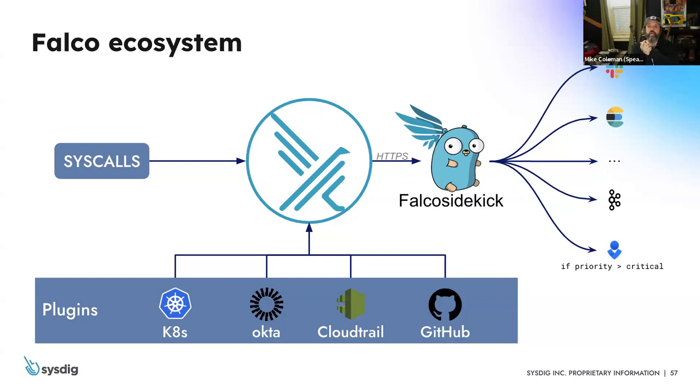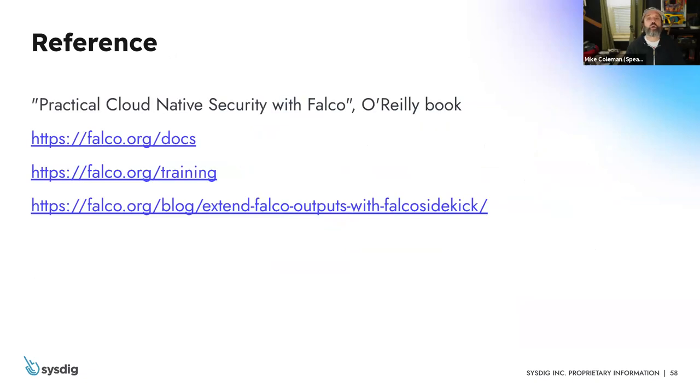And then with Sidekick, you can write that information out. Sidekick was actually written by my colleague Thomas, the person I was just mentioning. So that's the ecosystem. There's a great book, Practical Cloud Native Security with Falco from O'Reilly. It's awesome. Up on falco.org, we've got documentation, we've got training. We've been adding videos to YouTube, so our YouTube playlist is growing.